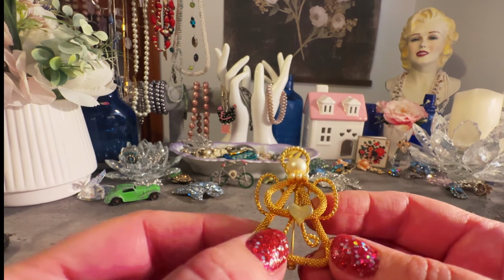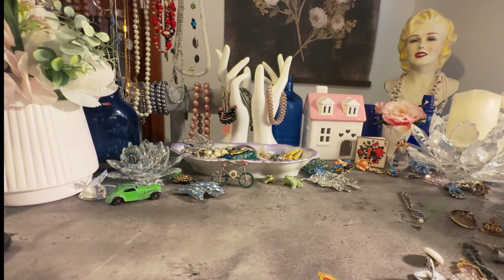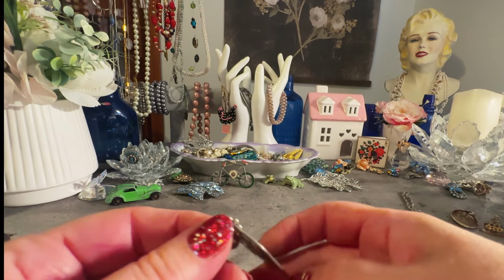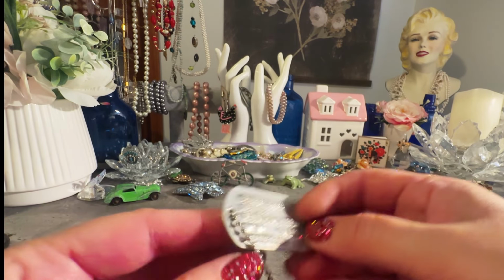Here is an angel brooch. This is super precious. We are going to sell that. Okay, we have dog tags. Now, the last dog tags I sold for a lot of money. So make sure you keep your eye out for dog tags.